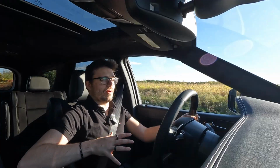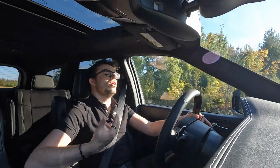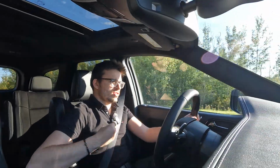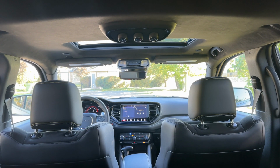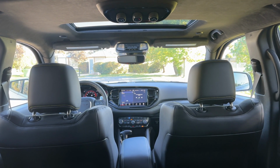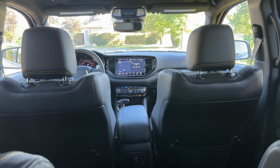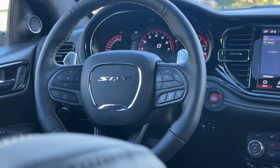I'm not comparing the Alfa Romeo because it was a 3-row. I'm comparing it because it was something a little bit louder, more track oriented, a performance oriented SUV. So it's the closest comparison it gets, but this feels faster. The Alfa Romeo had more power than this at 505. This has 475. This still feels worlds faster. I think it's because of the sound and just the way it delivers its power.